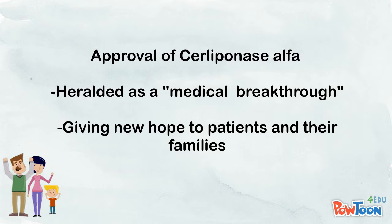CLN2 is truly an awful diagnosis that robs families of life with their children much too young. However, with the approval of CA, which has been heralded as a medical breakthrough, children with CLN2 and their families are given much needed hope.